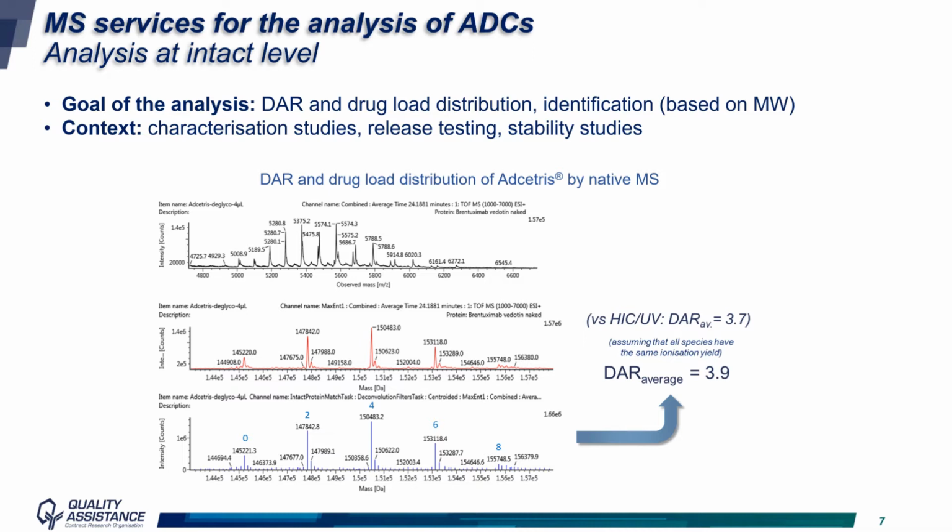The raw electrospray Q-TOF mass spectrum is shown on the slide, together with a deconvoluted mass spectrum. The different species containing between 0 and 8 drugs are detected, and based on their relative intensity, the mean DAR value can be calculated.